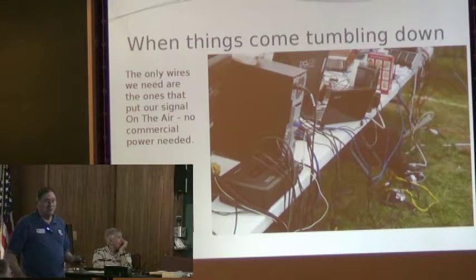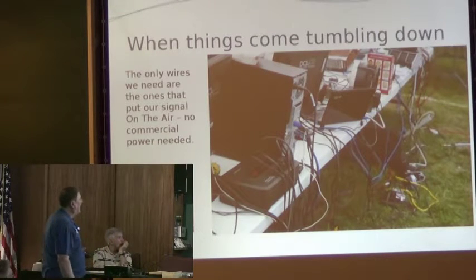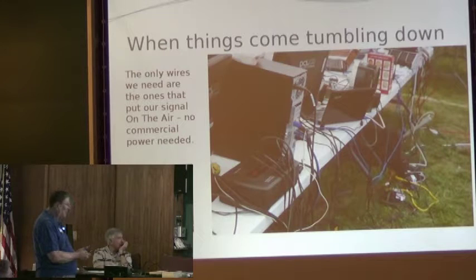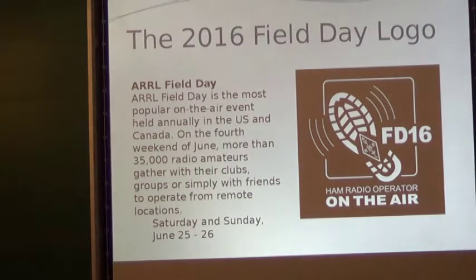I'm talking to the choir, but anyway, you know when things come tumbling down, the only wires we need are the ones that put our signal on the air. No commercial power needed. And that's what Field Day is all about. It's demonstrating and practicing, being able to go out and set up in an emergency situation and be on the air.